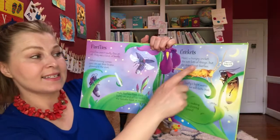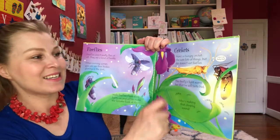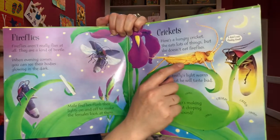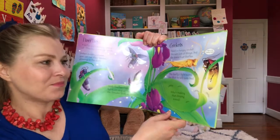Crickets. Here's a hungry cricket. She eats lots of things, but she doesn't eat fireflies. I don't eat flashy food, thinks this cricket. The firefly's light warns her that he will taste bad.